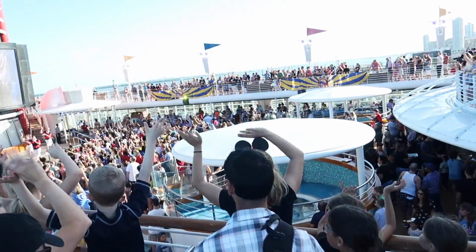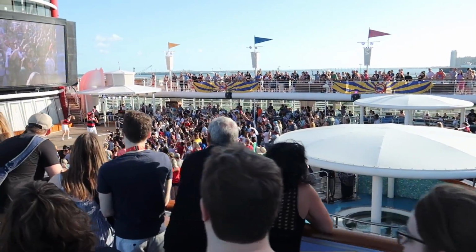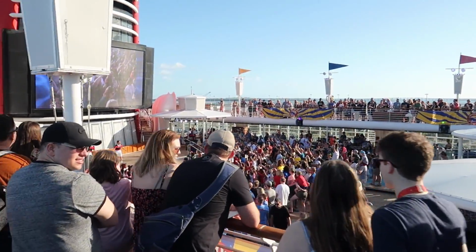So we have done the safety drill. We've received one of our bags. We are about to leave port in Miami. We are going to the deck party right now. Looking good, Disney Magic, but I want to see every single person. This time, both hands in the air.